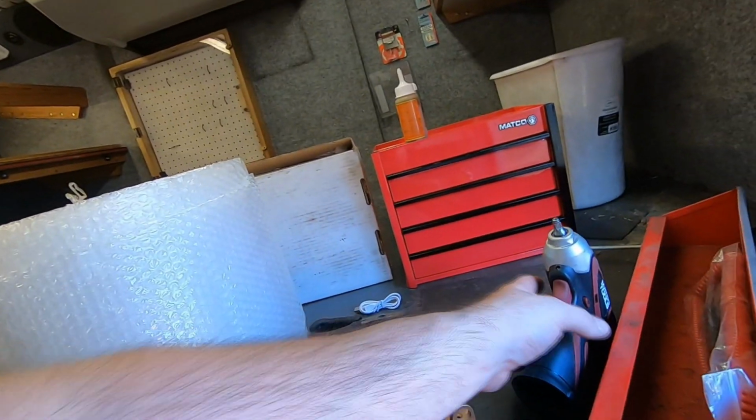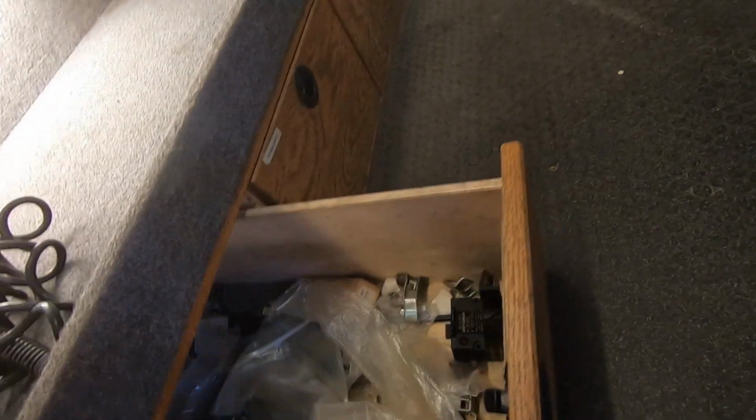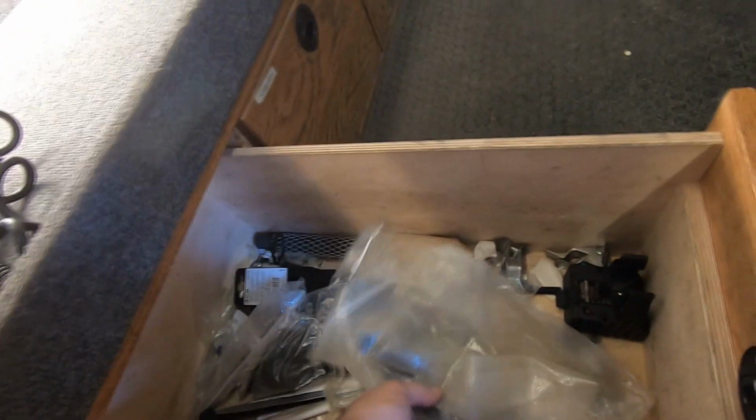I have no idea if that works. What we'll do is we'll leave that on the truck. If somebody wants it, they're welcome to test it out and see if it works. And if they want to buy it, they're welcome to. This is the controller for the lift gate. We need that. That's important. This will live in a drawer. But I should probably not put that in there yet because I got to clean out these drawers.